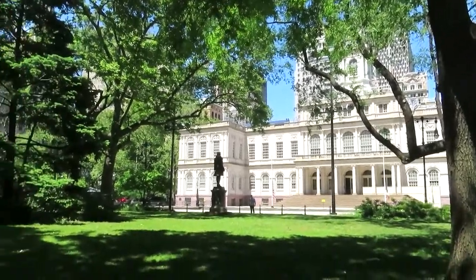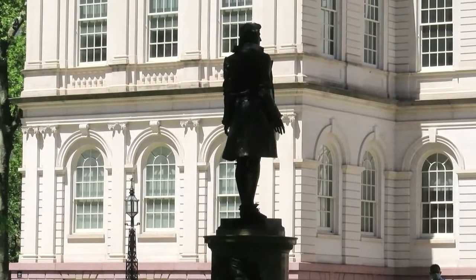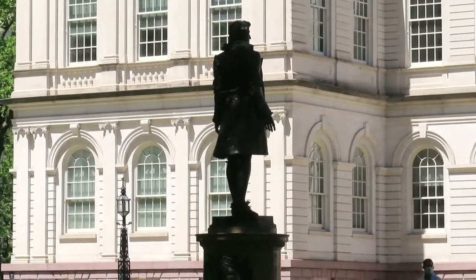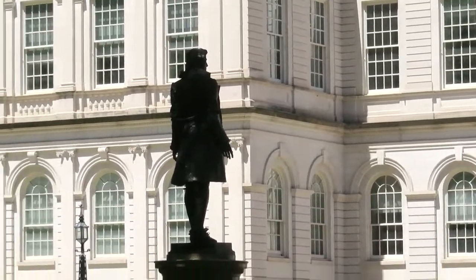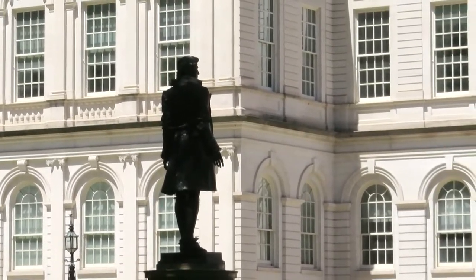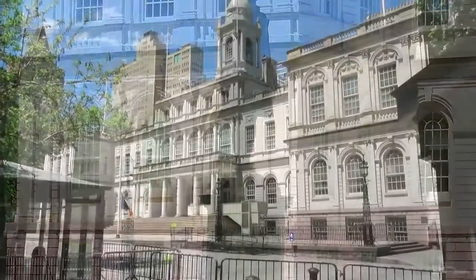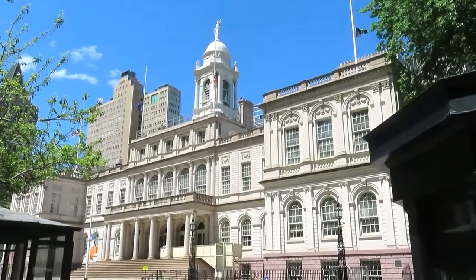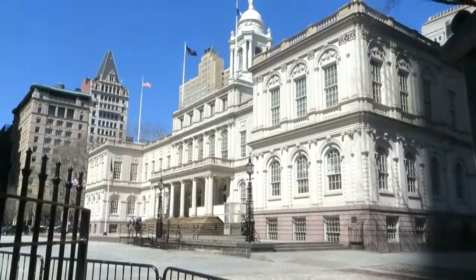Now we can see the statue of Nathan Hale right there. It used to be on Broadway where you could have access to it and see it up close, but they moved it into the park here. Now, because of 9/11, you don't have much access, or any access, to City Hall. Another view of City Hall.